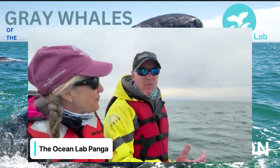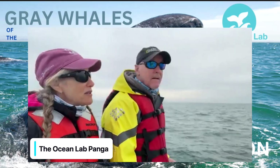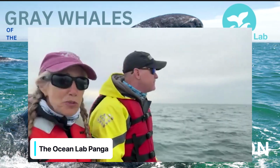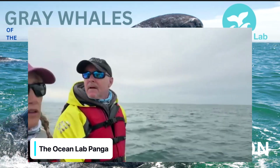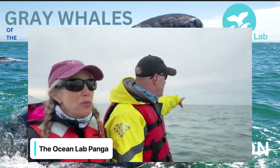So how did whales come back? Well, we protected them. So these gray whales originally had the nickname devilfish. That was because when they were being harpooned, they fought back hard. But then the government realized that the numbers were declining pretty rapidly, and so they started being protected.